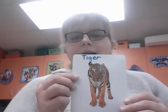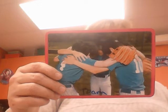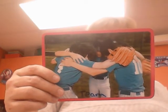Tiger, T-I-G-E-R, tiger. Team. A team is a group of people working or playing together. These boys are on the baseball team together. Are you guys on any teams? Do you have any teams?